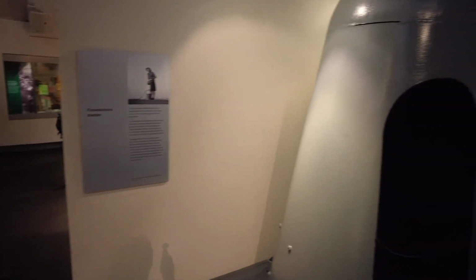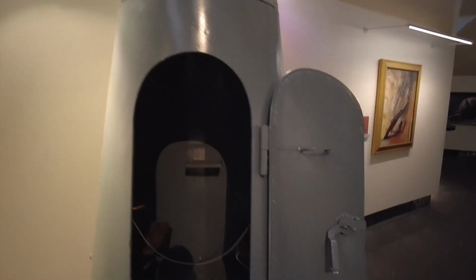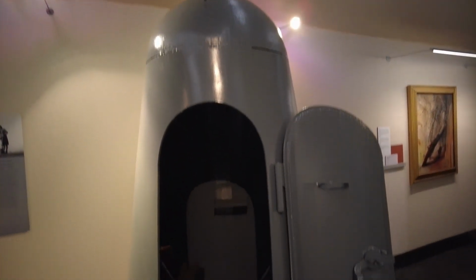Got a fire watcher's shelter. Lovely dome shape. Not too much room in there. I mean, were they meant to fit two people in? I wonder, does it say on the thing? No, it doesn't look like it says anywhere, but there's two seats there, so you'd imagine it's for two of them. So yeah, not really too much space in there.